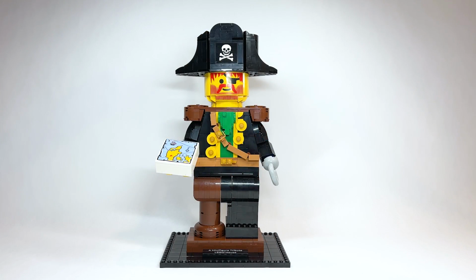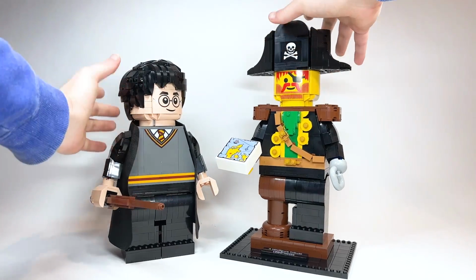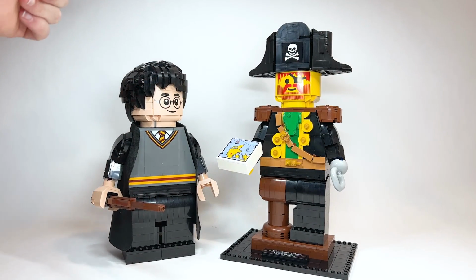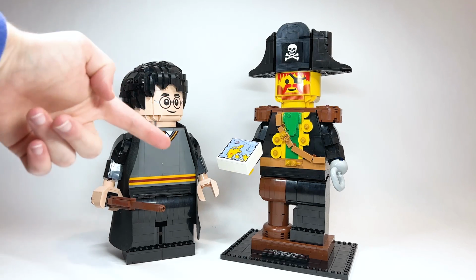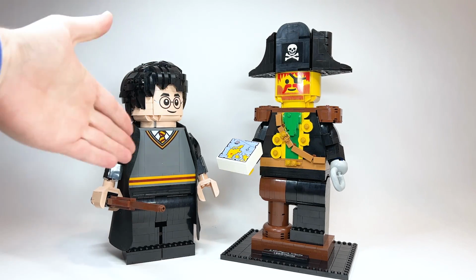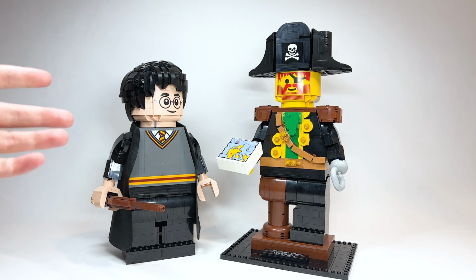So here he is, all built up, and I gotta say, when I was building this, it brought back so many memories of building the Harry and Hermione one. I loved building this. This was so fun to build, and the techniques for the hips, the arms, the hands, the head, the torso, all those memories came flooding back to me, and I loved building this so much that I wound up actually doing a video.